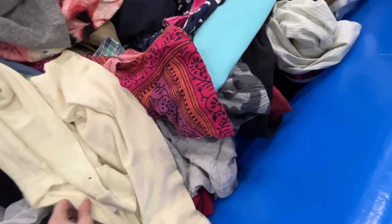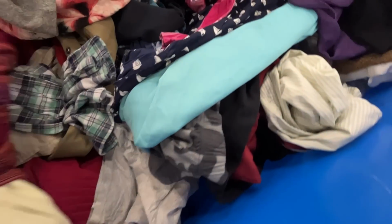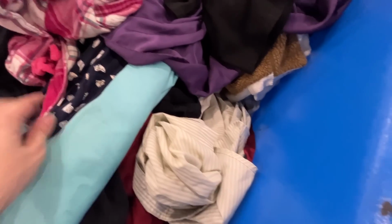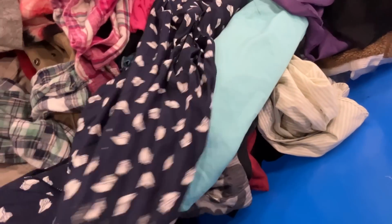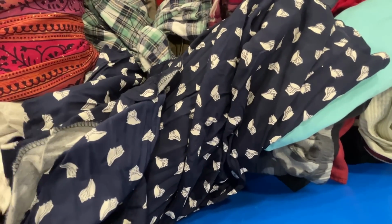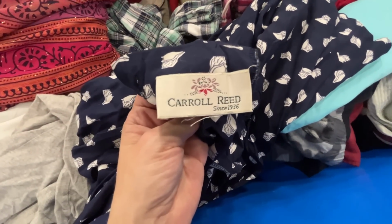It's just hard when there's a lot of people, because I have to talk very loud. Even though it sounds like I'm not, I am. And it's a little awkward. Love a novelty print. It's a seashells. Carol Reed. Anyone know? Because I do not.